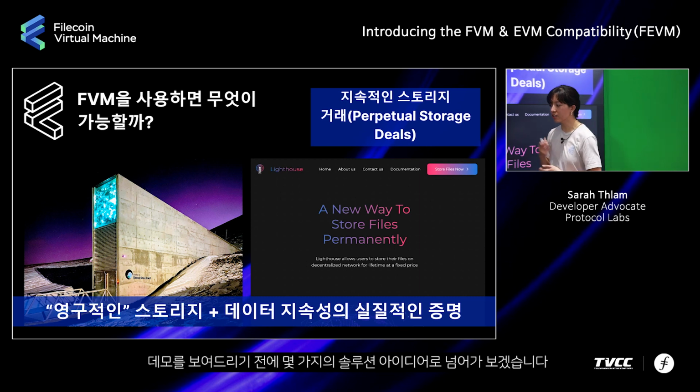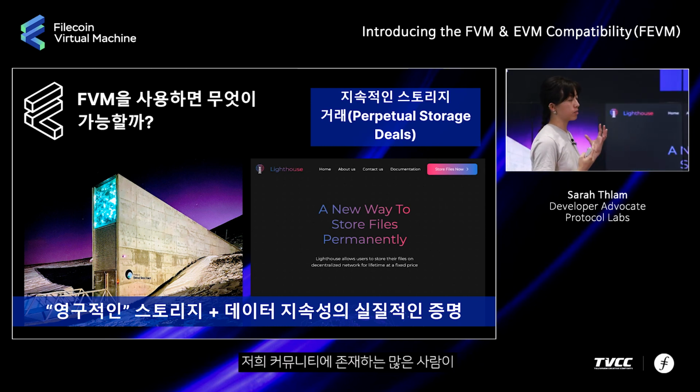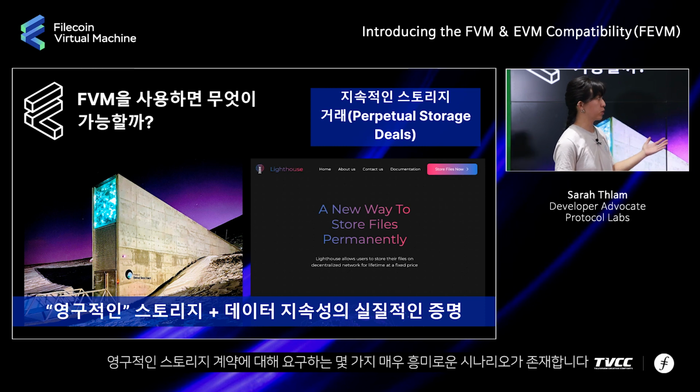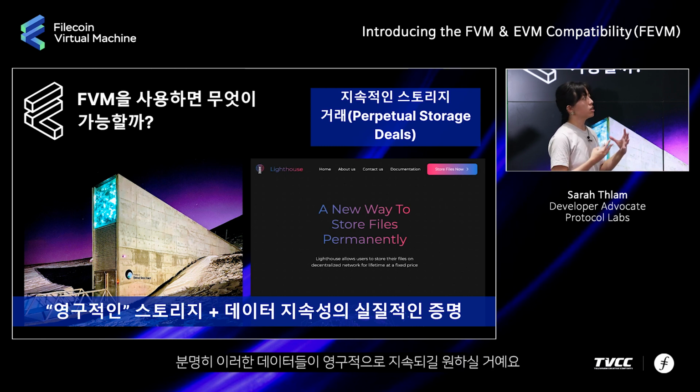So now we'll move on to a few ideas for solutions before we go into the demo. Some really interesting scenarios that a lot of our community has asked for are around perpetual storage deals. I talked about it a little bit earlier on, but it's about how we enable you, if you want to store a piece of data but never want to lose it, to have it stay there forever.